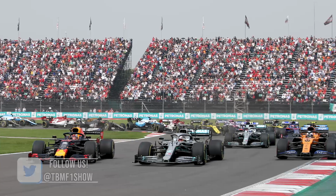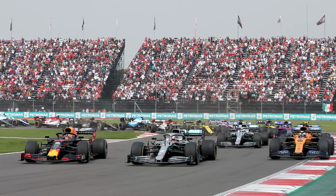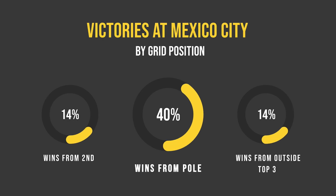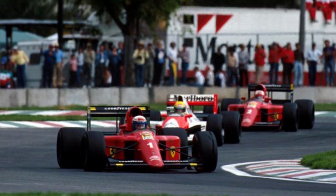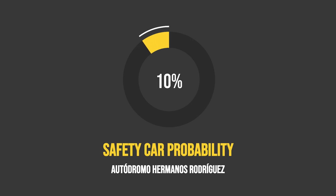One of the keys to victory in Mexico City will be starting on pole position, as 50% of race wins have come from the number 1 grid slot. Only 17% have been able to win from second on the grid or outside the top 3, with Alain Prost managing to win from 13th back in 1990. The chances of seeing a safety car in Mexico is quite low, with only a 17% safety car probability for the race on Sunday.